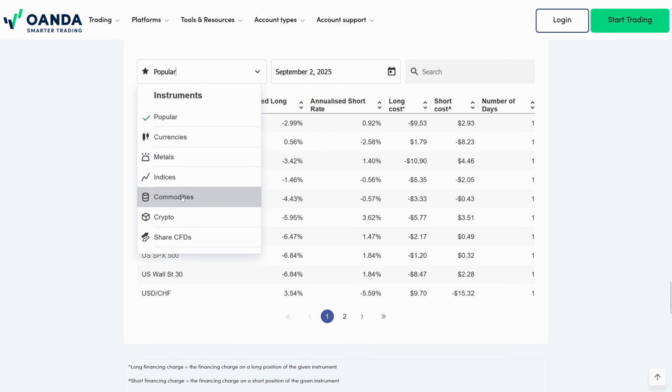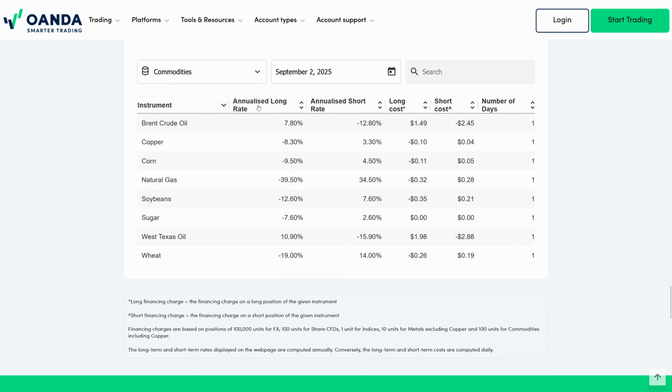But if I switch over to commodities, I can see that there are some that have really high financing fees. Natural gas is one that really stands out. If I was long on natural gas, I would be paying 39.5% in financing. On the flip side though, if I'm short, then I get paid 34.5%. In the long direction, most of these commodities are negative. However, Brent crude and West Texas both pay carry in the long direction.